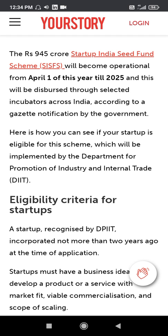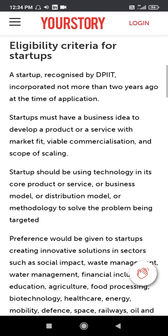Eligibility criteria for startups. A startup recognized by DPIIT, incorporated not more than 2 years ago at the time of application. Startups must have a business idea to develop a product or a service with market fit, viable commercialization, and scope of scaling. Startup should be using technology in its core product or service, or business model, or distribution model, or methodology to solve the problem being targeted.